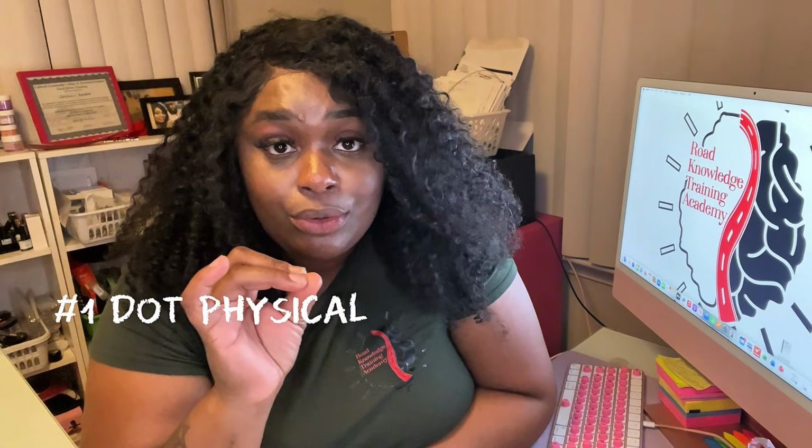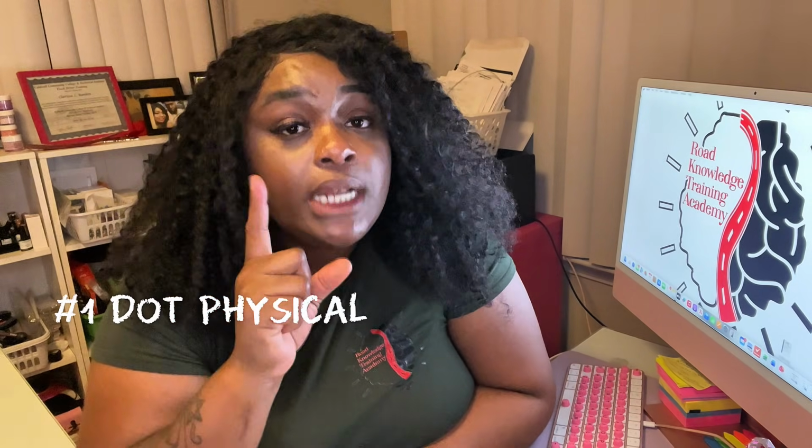So if something goes wrong or gives the doctor a little bit of an iffy feeling, then you're gonna get a 3-month physical. So that means you're gonna have to take that and go to your primary care doctor, because the main thing you need to be trying to get is a 1 to 2 year.